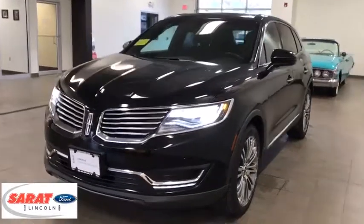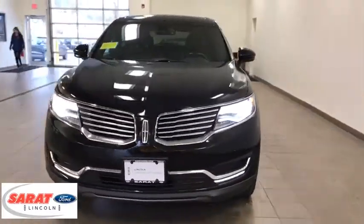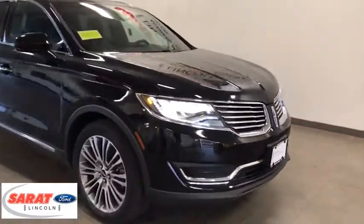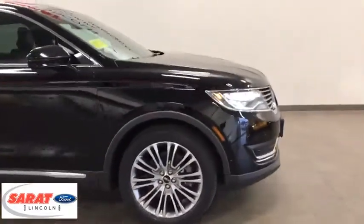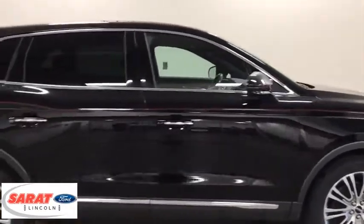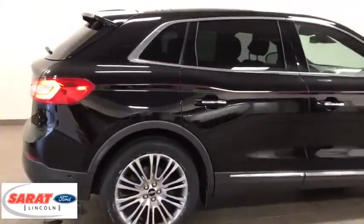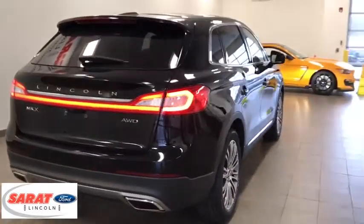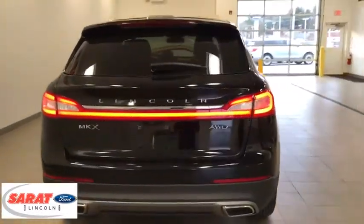2016 Lincoln MKX. The Lincoln MKX offers performance and a distinctly powerful ride that's ahead of the curve. Boasting excellent launch and acceleration with a powerful engine that delivers plenty of horsepower, the Lincoln MKX is truly empowered for action. This vehicle has less than 35,000 miles.